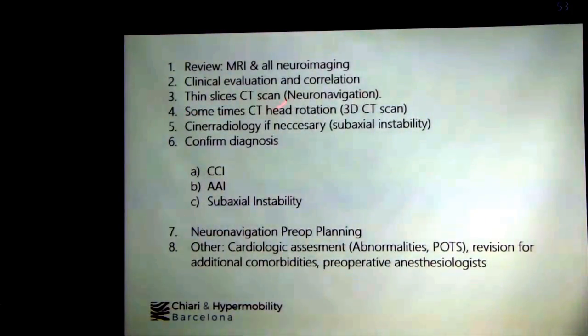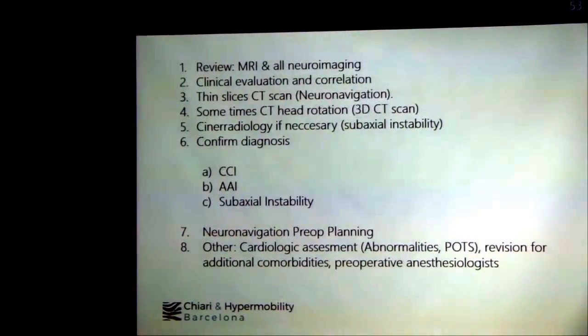We do the CT scan for the neuronavigation with the thin slices. Sometimes, depending on the case, we do a 3D CT scan with head rotation. If it's necessary, we do it; if it's not necessary, we don't do it. And then at the end, we try to confirm the diagnosis in 3 steps: whether there is instability in C0-C1, in C1-C2, and subaxial instability. We do the neuronavigation preoperative planning to plan how to place the screws and whether there is any anomaly.